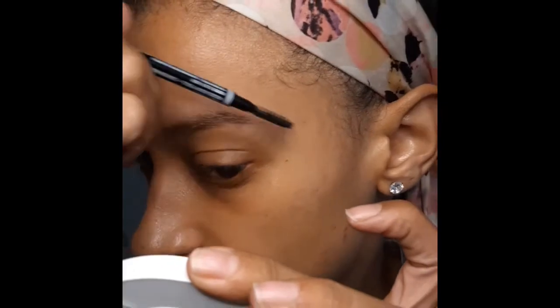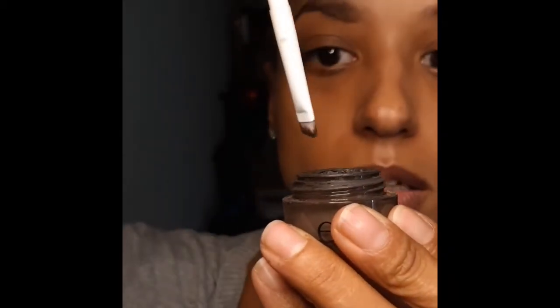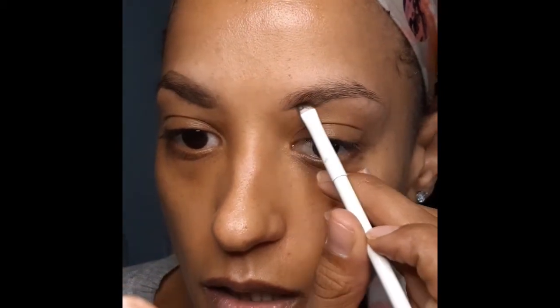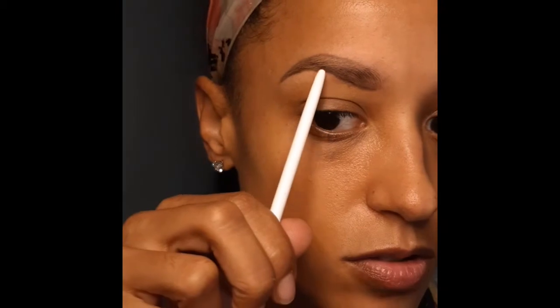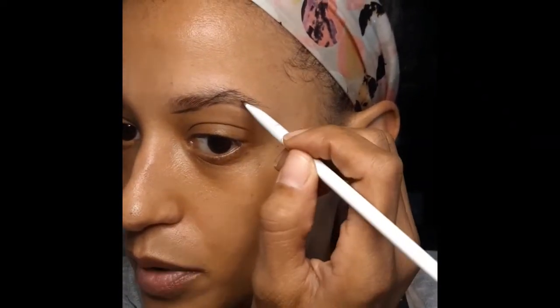Let's brush some hairs back. Get my pomade and dip, dip, dip, dip, and wipe off the excess, of course. Doing brows with pomade is a lot more stressful, I will say, because look how strong that line is. Pomade is not the easiest to work with. Then I just try to fill in the brow as best I can, putting little to no pressure on it.